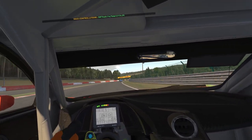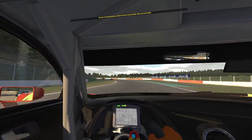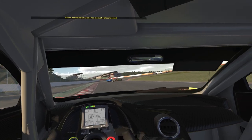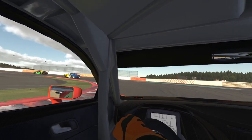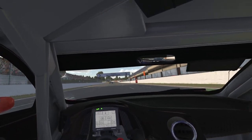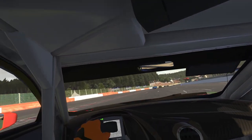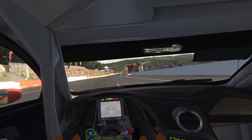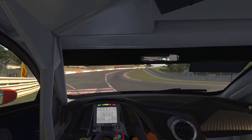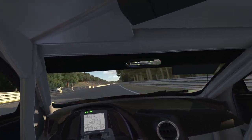Hopefully I'm still in the draft range. I don't think I am after that mistake. I believe I lost the draft, which is very unfortunate. This guy is just gonna be able to... I'll just give him the inside.